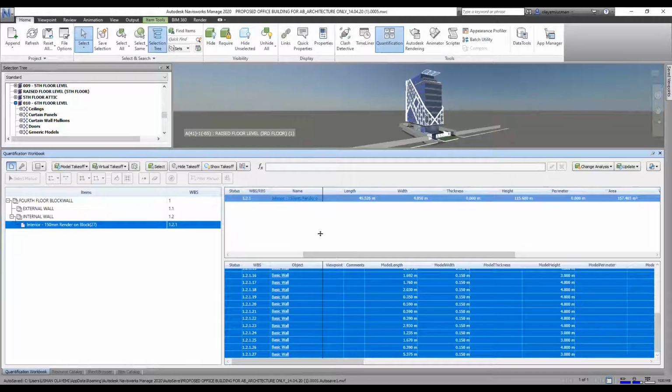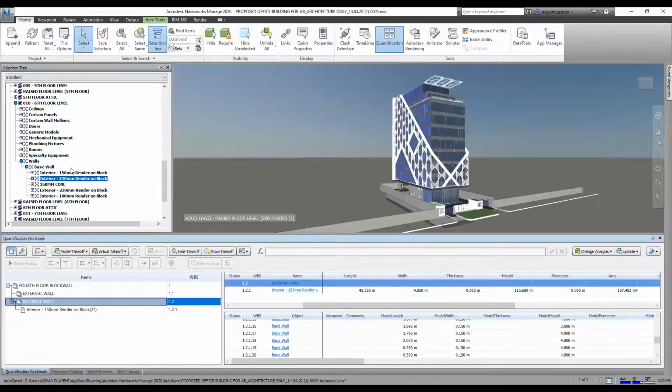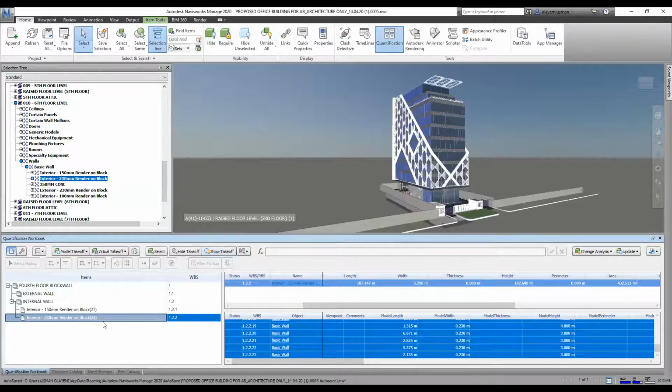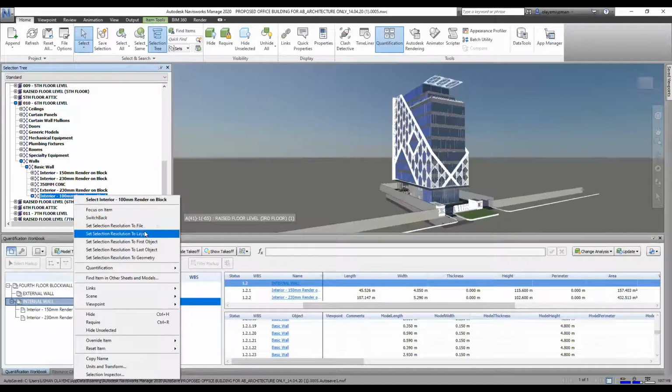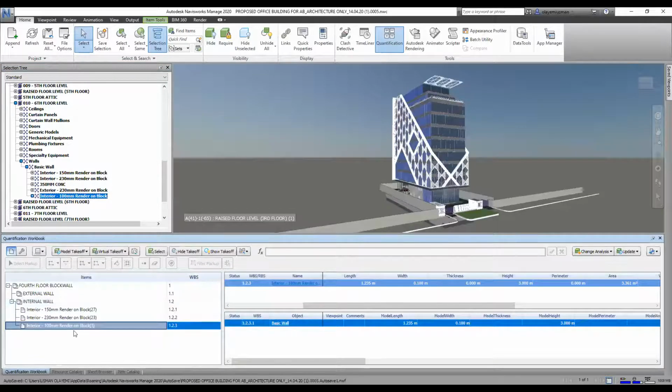Let's do internal walls for 230 again. Click on this, export, and take quantification to internal walls again. This is your 230 walls. You can see 230 internal walls. Everything is about 432 square meters for that particular floor alone. Okay, the next one is 100. Click on this, quantification, internal walls. You can see the same thing. The internal wall is just one item, which is about 3.36 square meters.